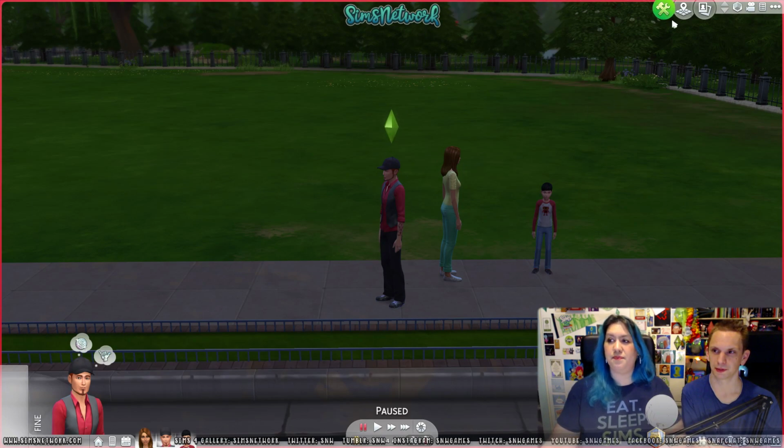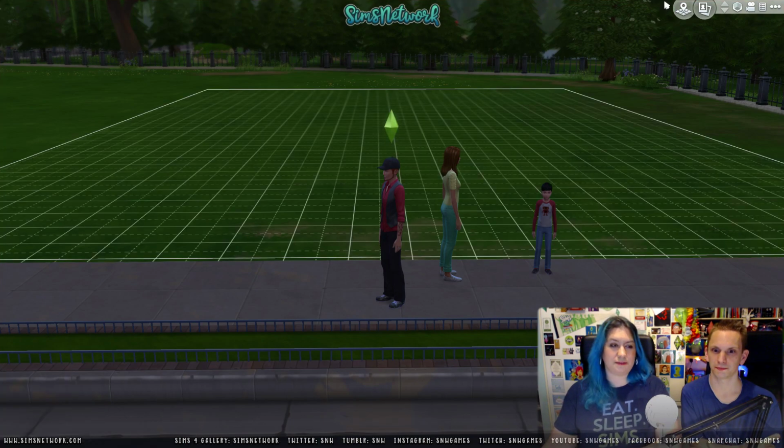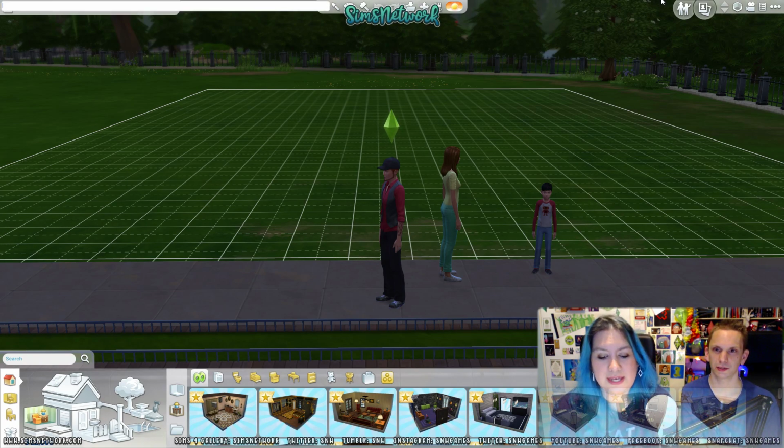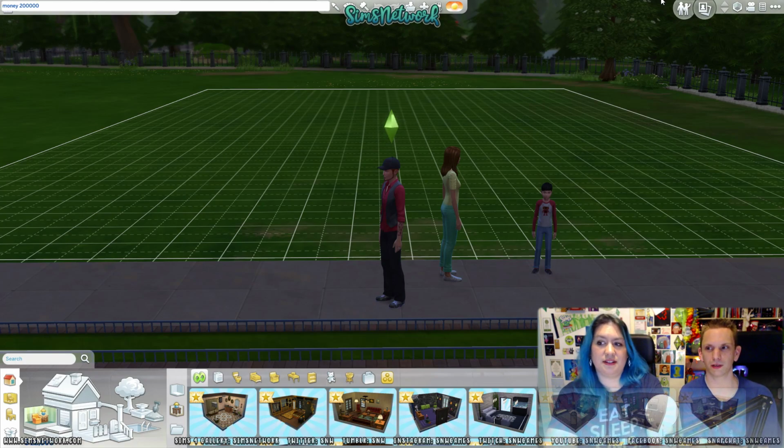So what we need to do is, while we're in live mode, we go to build mode. First, though, enter a cheat. Well, you can do that while in build mode, right? Yeah. Now we're gonna enter the money cheat. So that's just money, right? Yeah. Money, space, and then 200,000. That's the total budget, including their items.